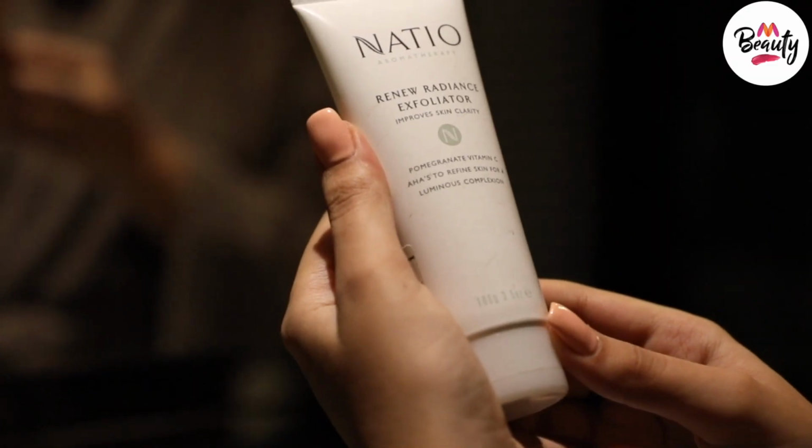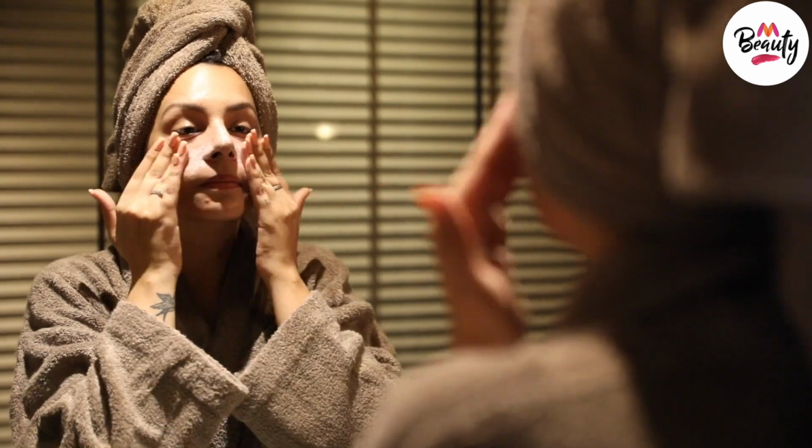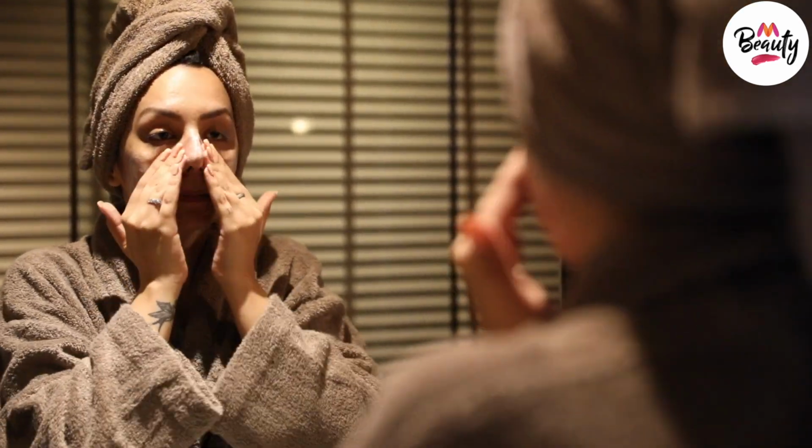And now it's time to exfoliate, which is so important to remove all the dirt and the grime from your skin. I use the Natio exfoliator. This is very, very mild, and I use this when I have acne on my skin like this day, and this is very good because it doesn't have very harsh scrubbing particles.